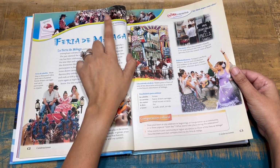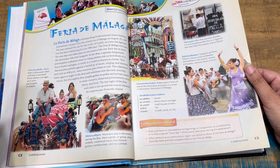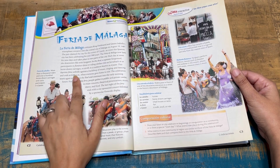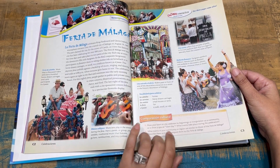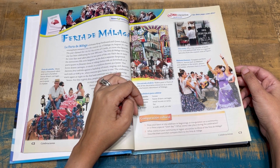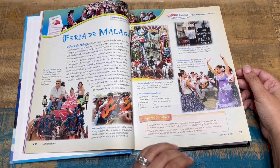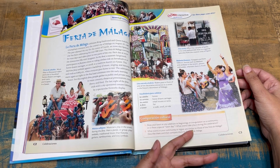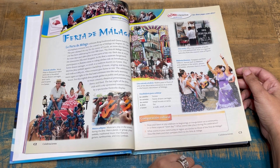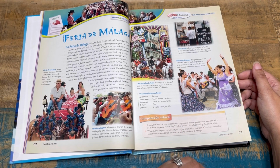And then again, you have these little supported online elements that you unfortunately won't have access to unless you can source it. Feria de Malaga is going to tell you about that and give you cultural information on these different celebrations. And then it's going to add some vocabulary, and they'll need the audio to know how to pronounce these things or how to break them down to read them. So this is where I would say that it may be a little bit difficult if Spanish is something you've never touched, without that audio.